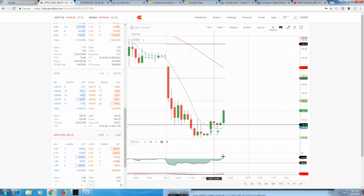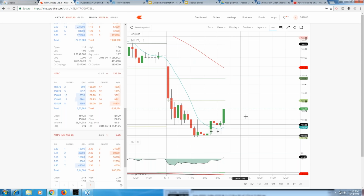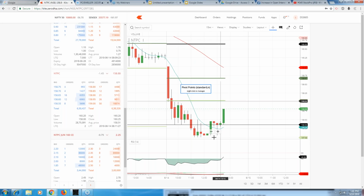But I'm warning you that this is not just one parameter. I see many, many other parameters. So don't just believe that, in intraday, if you take RSI, that will support you. I have taken many other parameters into account, and that is how I'm showing you. I knew that the breakout was coming.